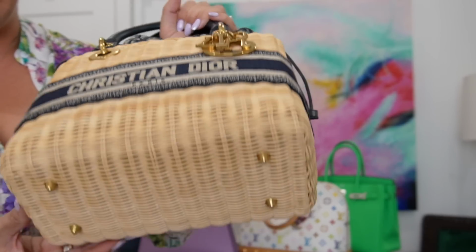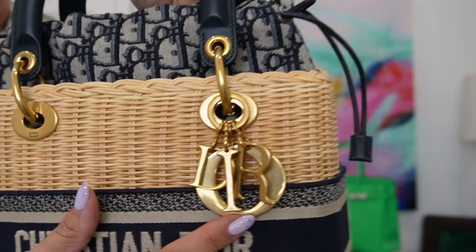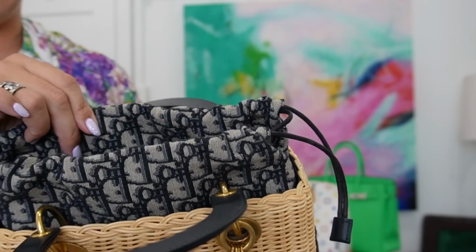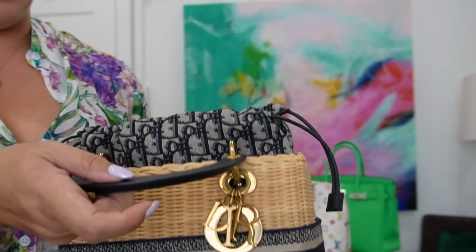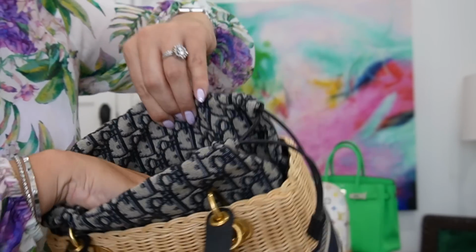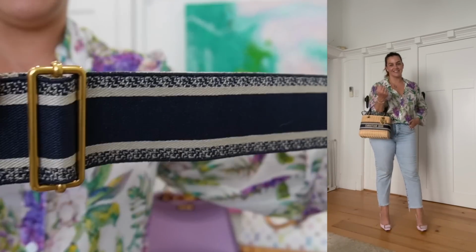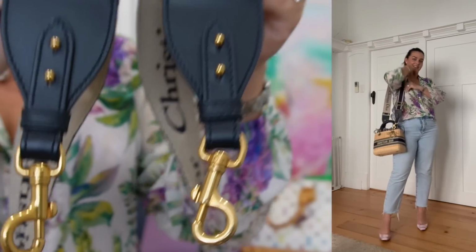As a medium-sized My Lady Dior, it has 4 feet on the base and 2 top handles. It has the Dior charms in like a vintage gold hardware, and this particular style has the oblique pattern pouch. It's fixed, it's not removable, but it's a lot easier to use than the flap that is on the traditional My Lady Dior style bags. Inside of the bag is one large compartment with a zipper compartment on the back. This bag also comes with a thick guitar strap in the navy that is fully adjustable and can be worn on the shoulder and crossbody, and attaches with these lobster claws.